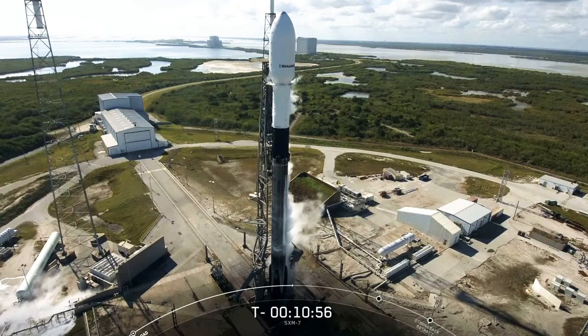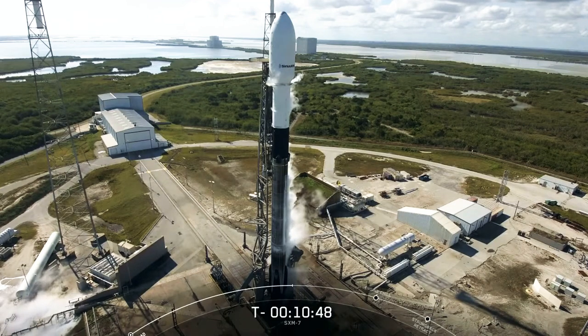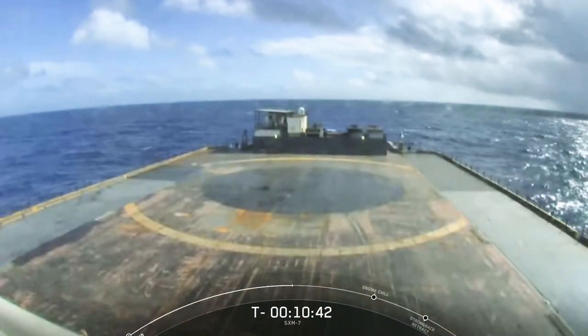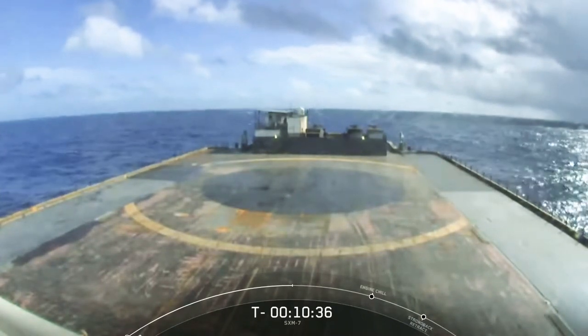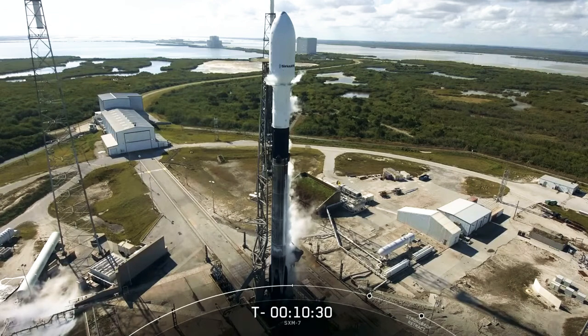The first stage is responsible for accelerating the vehicle all the way to the edge of space, after which it will separate from the second stage, carrying the SXM-7 payload. Once separation is complete, we'll attempt to recover the first stage on our drone ship, which you see right there on your screen. It's currently holding position in the Atlantic Ocean a couple hundred miles off the coast of Florida. If we stick the landing today, it will mark our 69th successful booster recovery.